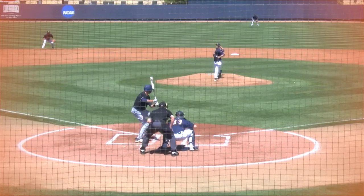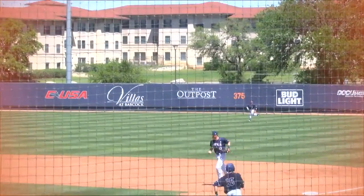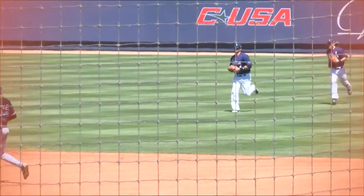55 on base percentage. Here's the pitch. Fly ball, shallow right field. Coming in quickly is Jesse Baker. He's there, and a great first inning for UTSA.